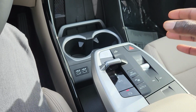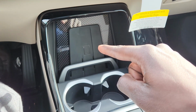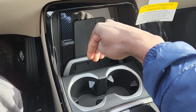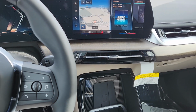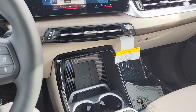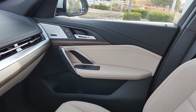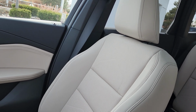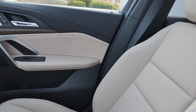I love the wireless charger. One of the best wireless chargers, and this thing holds your phone. You could put your phone vertically like that, and it could be facing you, and you could have like a double screen thing, like in an Audi, or a Range Rover. But the interior quality is magnificent, and I can't wait to see the M Sport version of this car, because I believe these seats are going to be different. They're going to be more sporty.